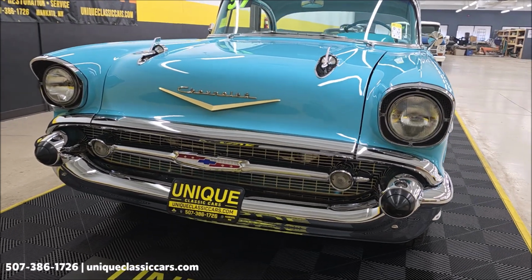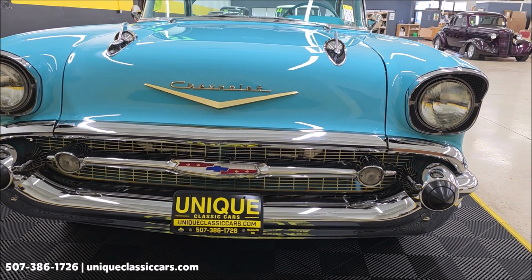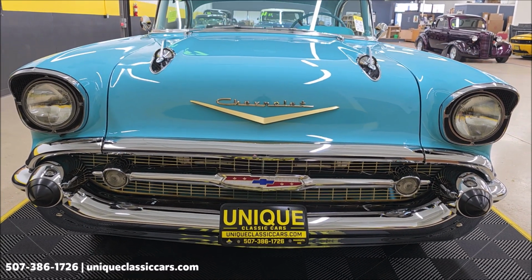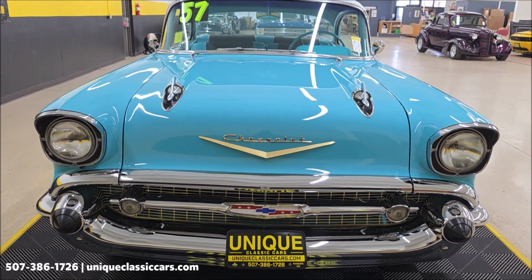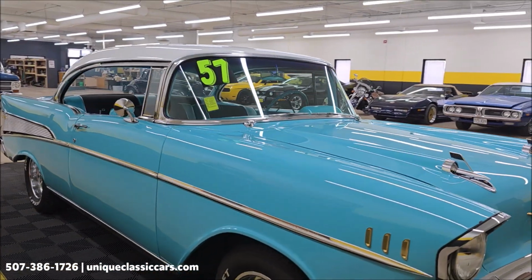A lot of 350s going on in this car. Nicely equipped: power steering, power brakes, vintage AC, and heat. Take a look at the chrome bright work up front on this one, that iconic front end. Very recognizable. Check out the still pictures. You're going to be able to see the undersides, interior, engine bay. Be able to see this car from every angle.